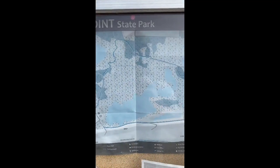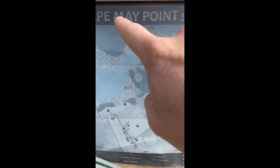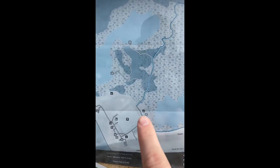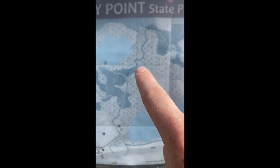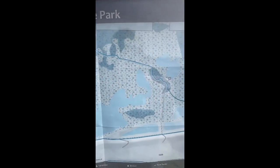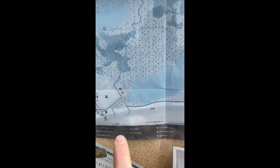So let me turn this camera around here and show you this map. So here's our Cape May Point State Park map. As you can see, it shows us where the marshlands are, the water, and some heavier greenage that we're probably not going to go through that much. But here's the beginning of the map here. If we follow this blue line, it's going to be a 1.5 mile walk all the way around, coming back to the end of the trail over here.